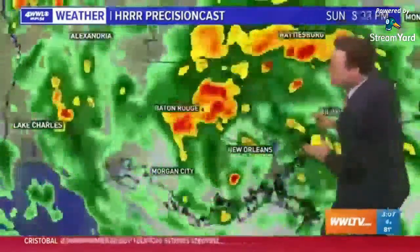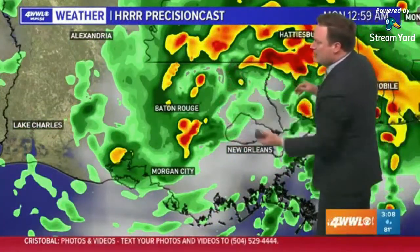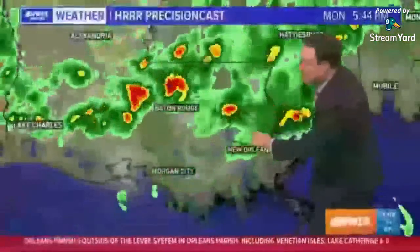One of our high resolution Precision Cast models shows more spotty showers, becoming a little bit more of that training as we get into the overnight hours going into early tomorrow morning. Now, as the storm itself, the circulation, lifts northward, we may start to see more of those bands lifting northward. But then as we get into tomorrow, we may start to see some of those setting up over parts of southeast Louisiana, maybe parts of the city. Again, will it be right over downtown? I don't know. Will it be more over Jefferson Parish? Will it be more over St. Bernard Parish?